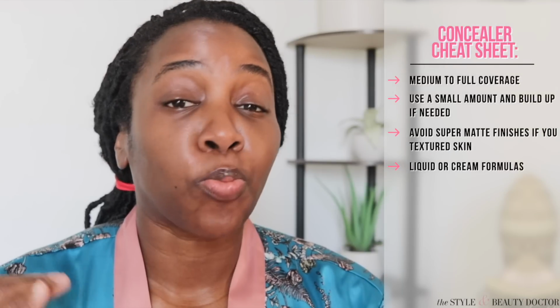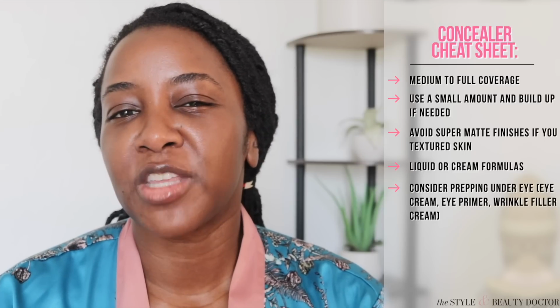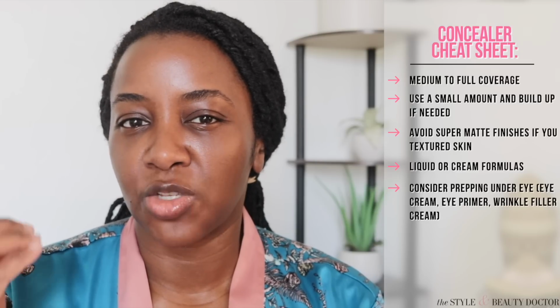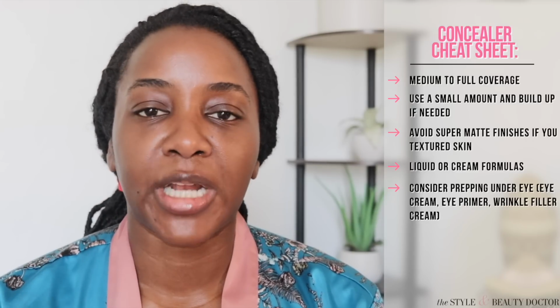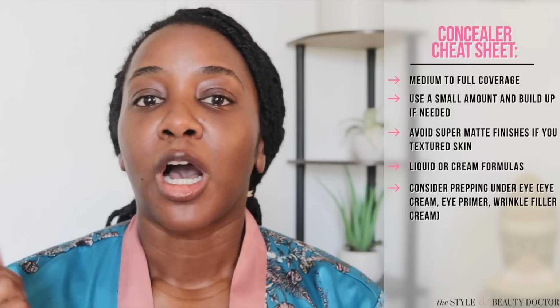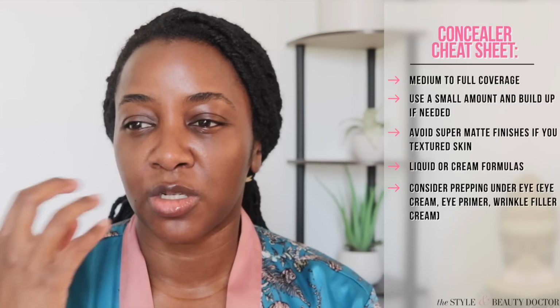Now, you may need to prep your under eye area if you have some texture underneath here, fine lines, wrinkles, that sort of thing. Or if you find that your concealer tends to settle or doesn't last very long, you may need to prep your under eye area. Consider using an eye cream to prep and moisturize the skin underneath your eyes. Another thing you might want to look into, especially if the concealers settle into your fine lines and disappear before the time's up, is an under eye primer.